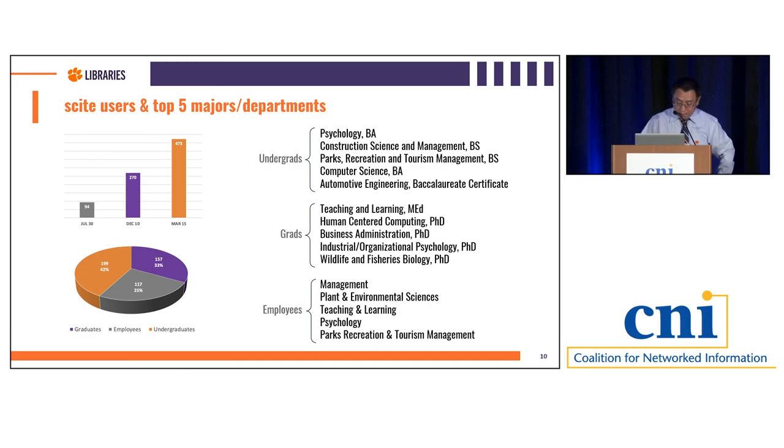So let's talk about how students and faculty at Clemson are using the tool. As of 10 days ago, March 15th, we had 473 active users. After the conference in January, we added 200 more. Out of the active users, 42% are undergraduates, 33% graduate students, and the rest are faculty and staff members.